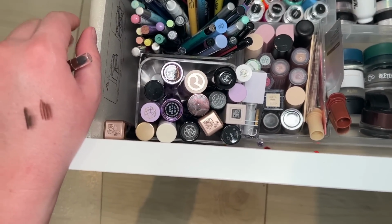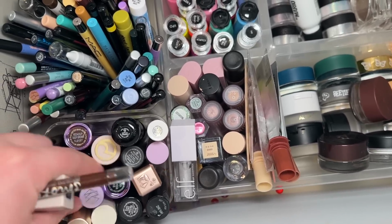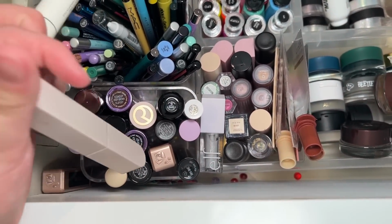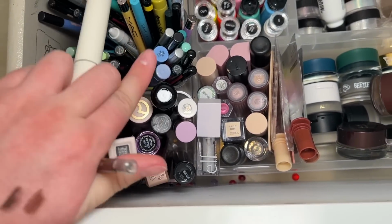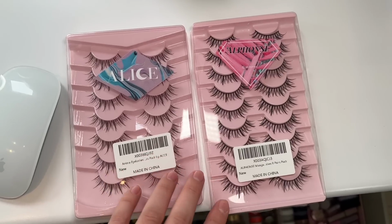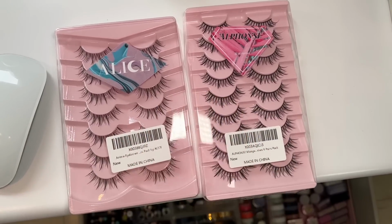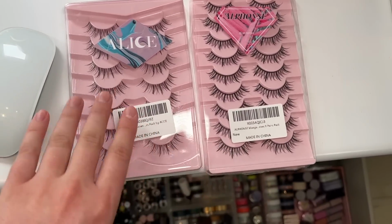And then for my mascara, ooh, I might go for Ilia. I was thinking Rose Ink, but I haven't used this one. I also got these lashes on Amazon, so these might be fun. I've been meaning to incorporate these into a look. We'll see if this works.